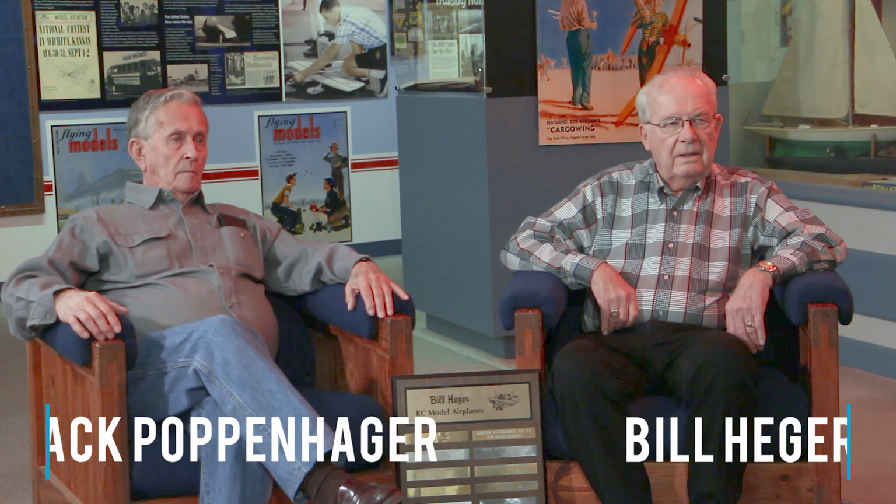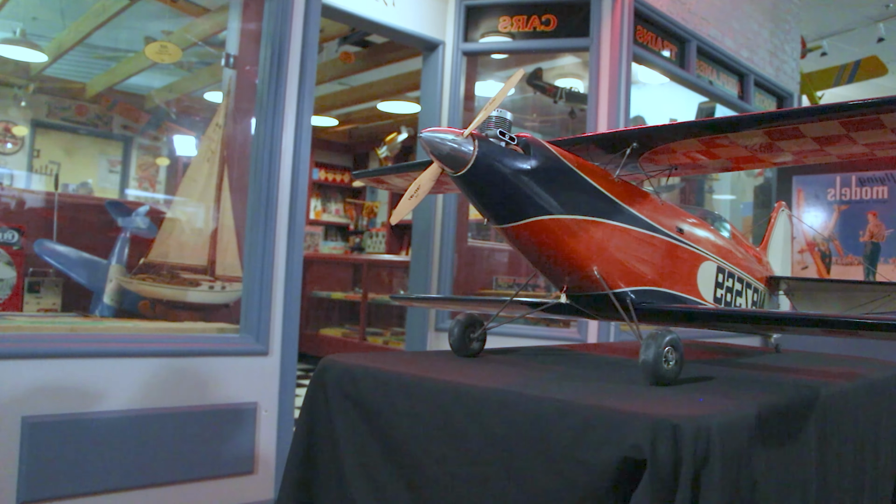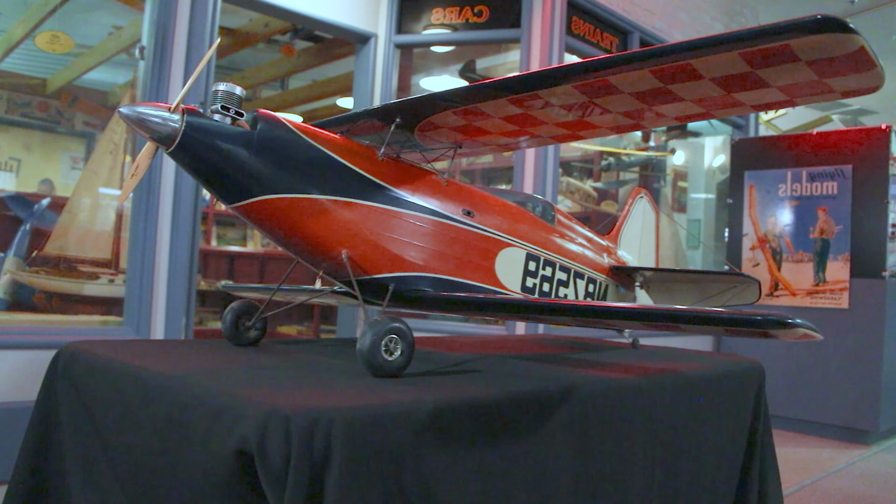My name is Michael Smith. I'm the director of the National Model Aviation Museum, and I'm very happy to have with us today Bill Heger and Jack Poppenheger to discuss this very significant airplane that they were so nice to bring and donate to the museum, Bill's 1973 Omaha winning Night Twister.